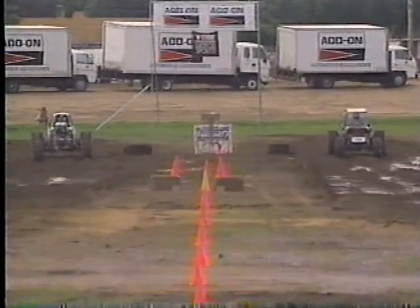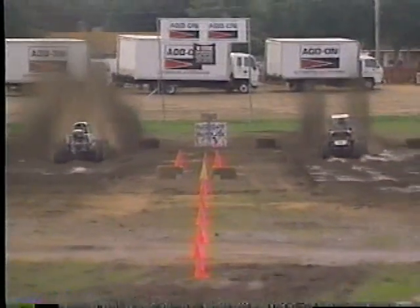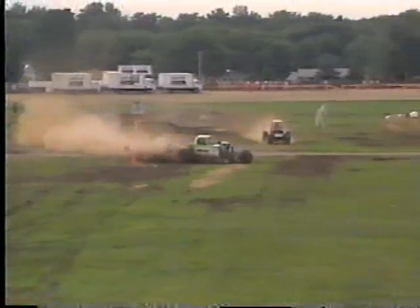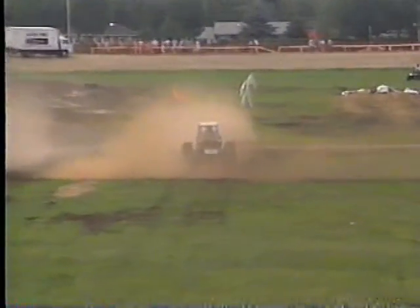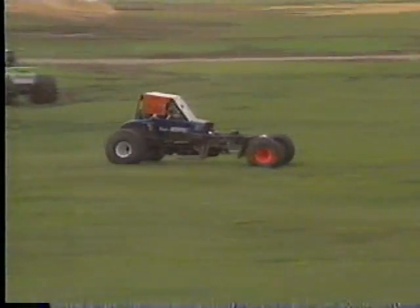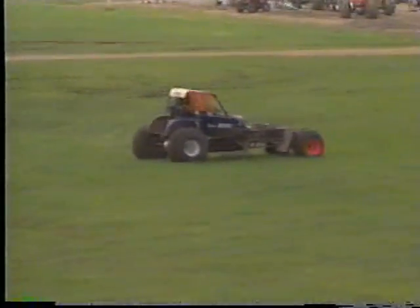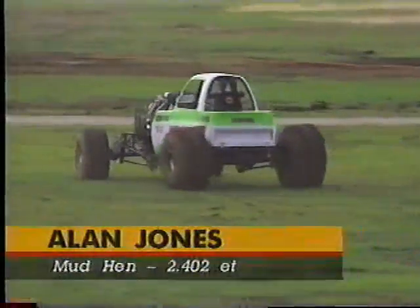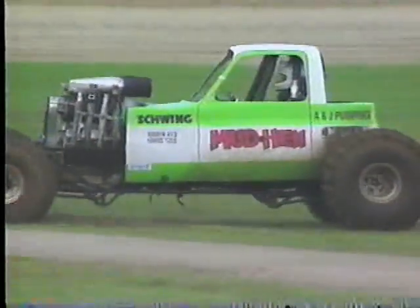Jones, a real wide vehicle, you notice. Oh, he's there. That's a strong run. Left turn, Clyde. He's coming across. Oh, what a run. Tom, what was the time? Let's see if we can get a time here from the field. There it is, Alan Jones in the Mud Hen. Look at that, a 2.40. He is the new leader and the winner.